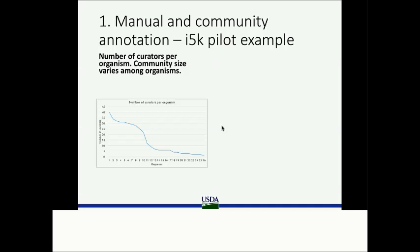Here I'm showing you a figure of the number of curators that are registered per organism. On the x-axis we have individual organisms that are coded by number, and on the y-axis is the number of curators that have annotated in those organisms. In this example, you'll see that we have one super organism that has over 40 curators, and there are other organisms down here, like number 26, that has just this one. So there's a lot of variation in activity among organisms, and that's fine.